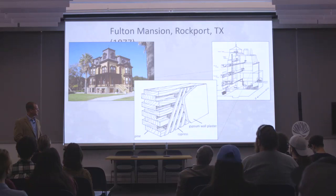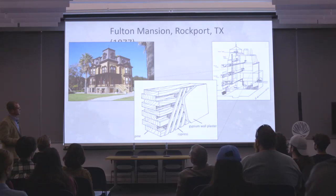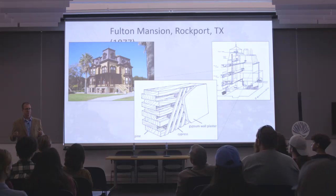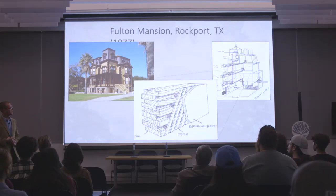It's said that each of the walls in the Fulton Mansion, and I don't know what you would call this, take a section diagram, contains enough lumber to build a small house. So there's a lot of wood in this building, and it had been damaged over the course of time by some hurricanes, but it's never failed, and it's still standing.